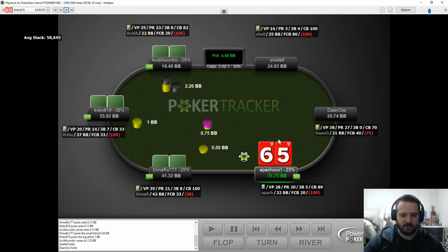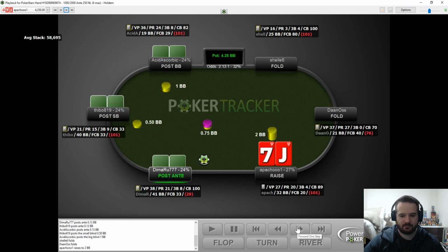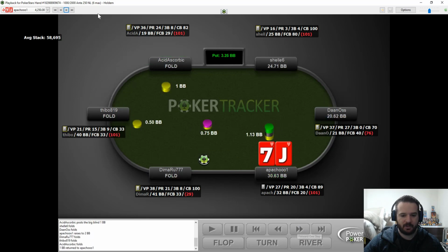He's probably not quite deep enough for us to want to call with a 6-5 suited here. Against this stack size, high card value goes up quite a bit, and the suited connector value goes down pretty significantly, so I would end up folding this. I think a min open is okay.